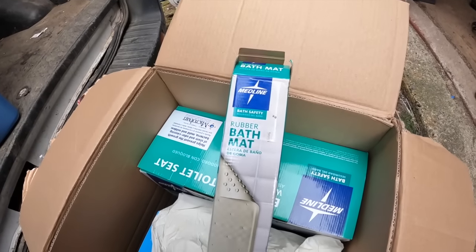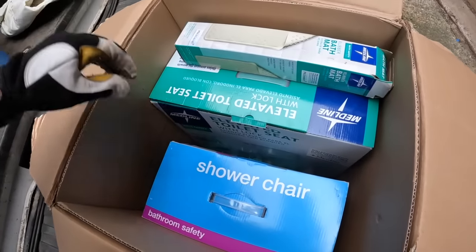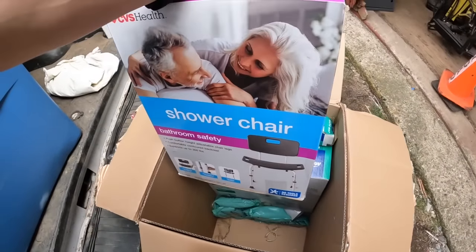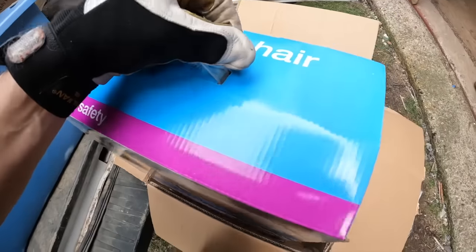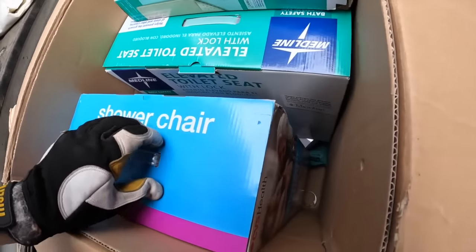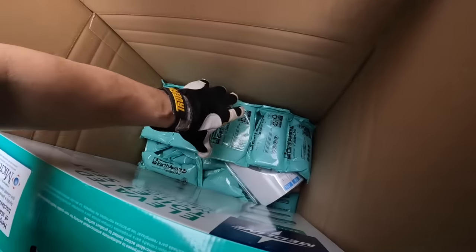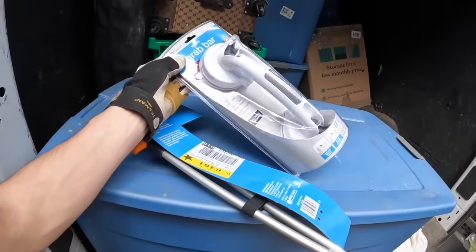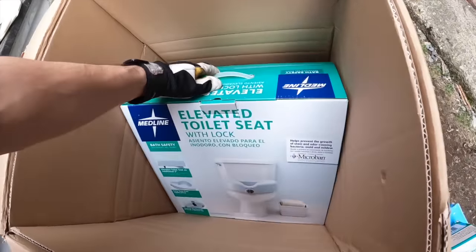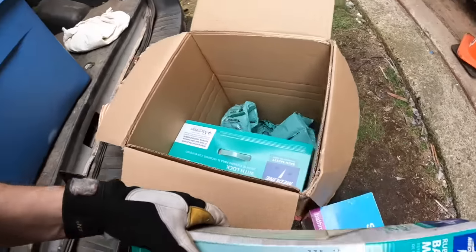2019. This looks like it's probably good to donate. That might need to get thrown out. Anything at the bottom? Shower chair. Still in the box. It's amazing. It's kind of like buying a grill. Most of the times when I go and see grills, you think they're actually... See, there's nothing hiding at the bottom. Most of the time, they actually come in a cardboard box. Don't want to lose that. Actually a decent lot there. Yeah, elevated toilet seat. Huh. Yeah, maybe I can pick up maybe 20 or 30 bucks out of all this.